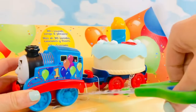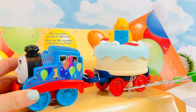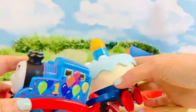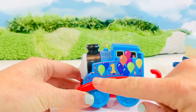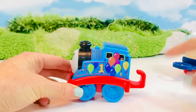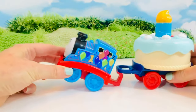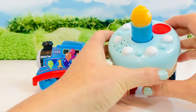A little snippety snip here, and a little snippety snip there, and one more here. Ooh, it's a tough one. And then on the bottom, we turn, and off comes our Thomas. Choo-choo. Here's Thomas with his number one, and he's decorated with many different colors of balloons and confetti. Here's his red hitch. We're gonna hook up the trailer that has a special birthday cake with blue icing and a candle.